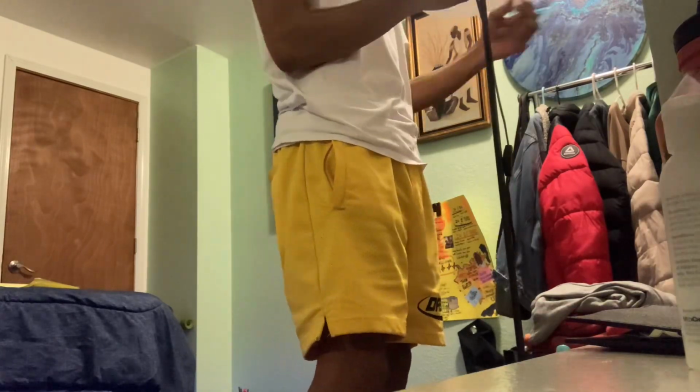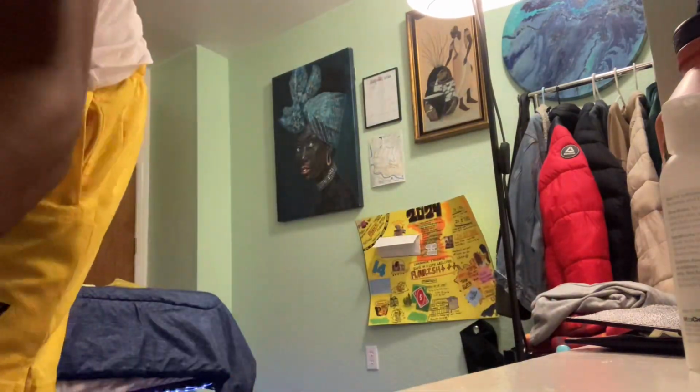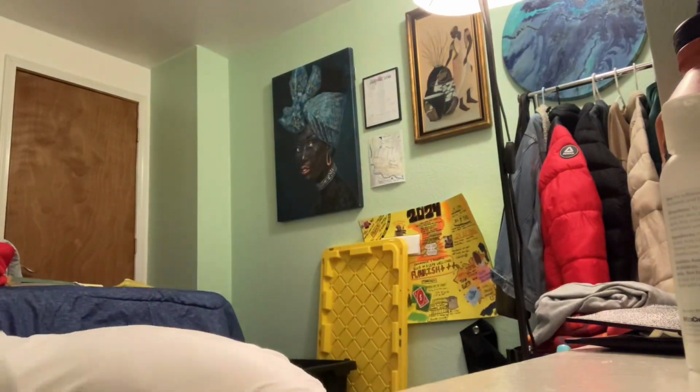In this installment, we're going to be decompressing by taking out a lot of different things that are just kind of cluttering up the room, tidying up, reorganizing, making it a lot more clean looking, as well as getting rid of clothes and whatnot. So as you can see, I got my tub, my yellow lid tub.